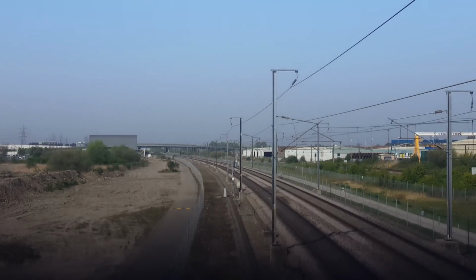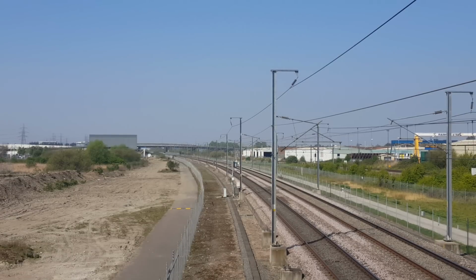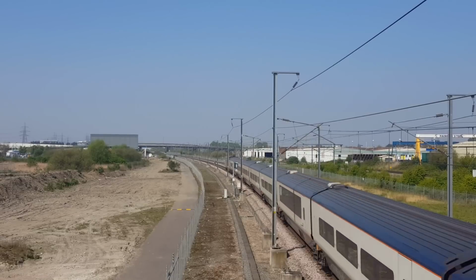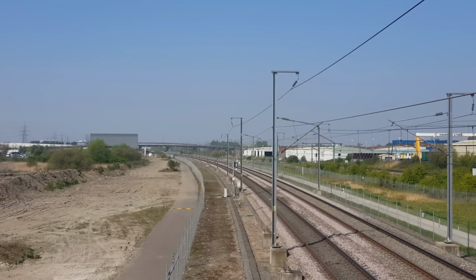Well, there's the information. I can't really tell you anything else, can I? Where is it? Well, I've told you the information. I'll tell you when it passes anyway. Okay, here it comes. What a spectacular noise that thing makes. So that was Eurostar 9125, now proceeding to London St Pancras.